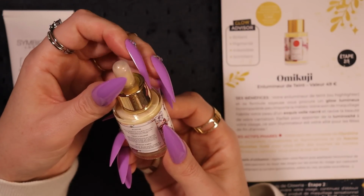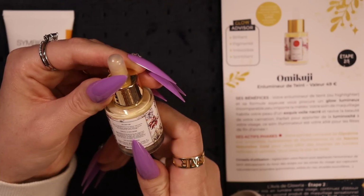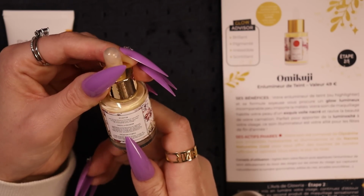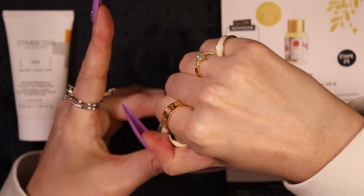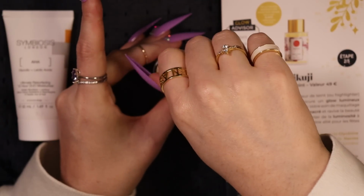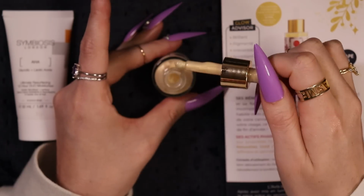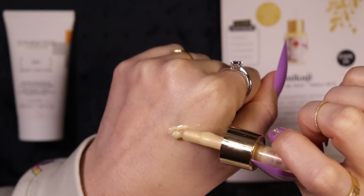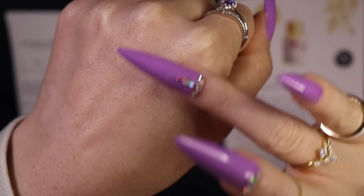So you tap it into the zones of your face where light would naturally hit. Okay, so it's really like a highlighter. It's not something you would pop into your skin and put everywhere. I don't like the fact that it's in the lid part. It's very yellowy milky, isn't it? It's like a very milky gold. Okay, yeah, it's like a liquid highlighter.